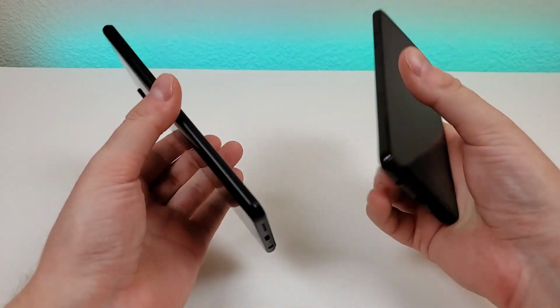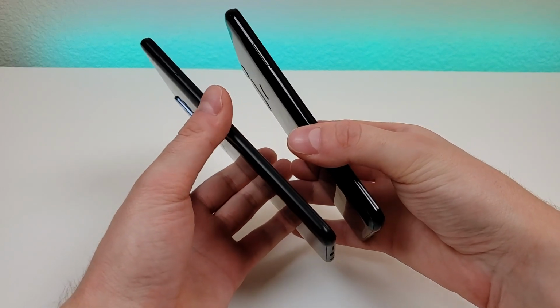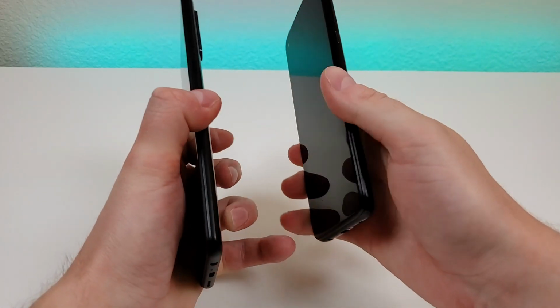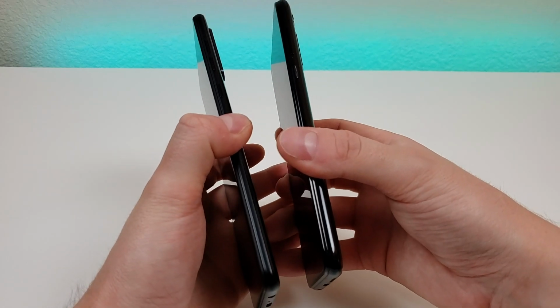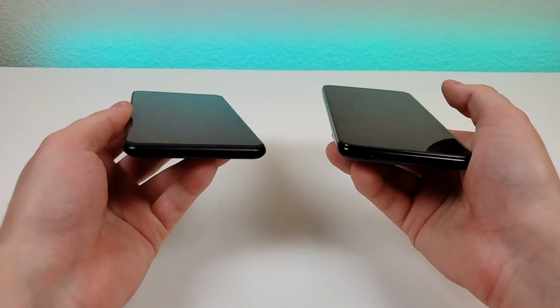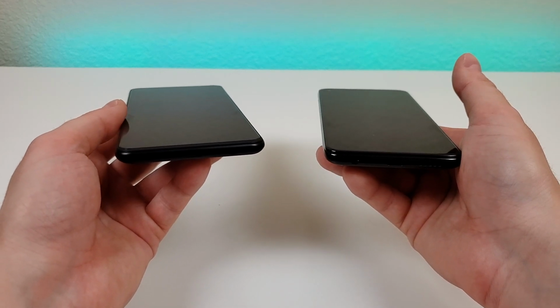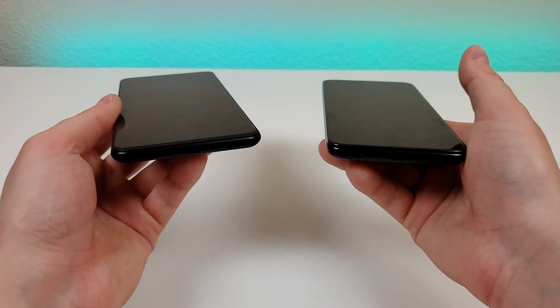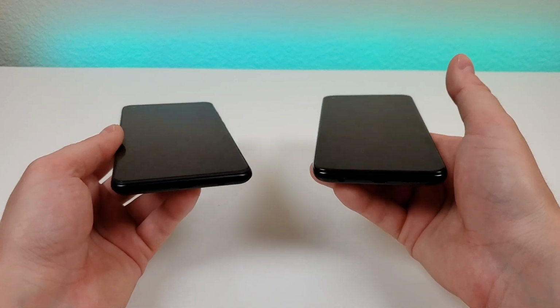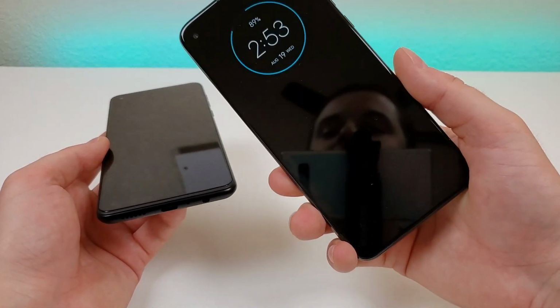Now, taking a look at the left side of both phones, you can see that both have the slot for the microSD card and SIM card. Then on the right, both devices have the volume button and then the power button. Then up top, both phones have the noise canceling microphone. And then on the bottom, with both phones, we're getting the speaker, USB-C port for charging and data transfer, microphone, and 3.5mm headphone jack.